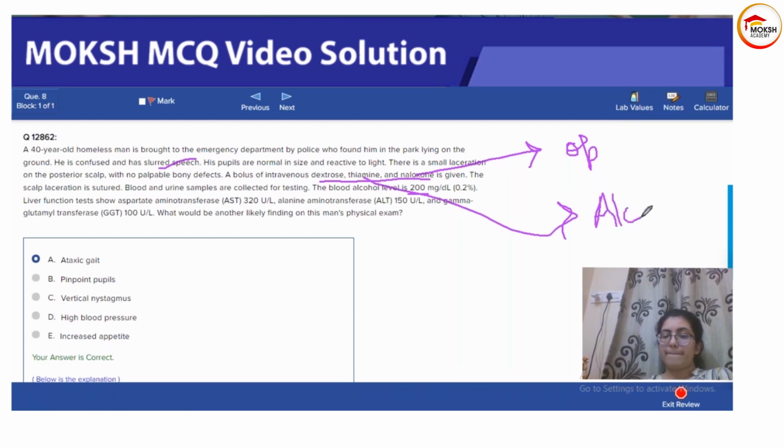Usually, when you do not know for sure what it is, because blood tests take time and you have to treat the patient very early, very quickly, because this is a patient who is unconscious, you don't know what is going on with him. So usually both opioid and alcohol poisoning are treated together at the first instance when you think that either one of them can be there.